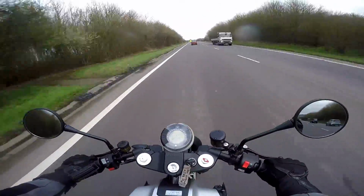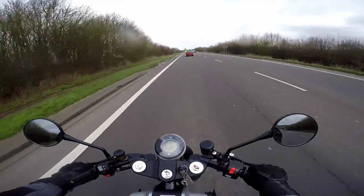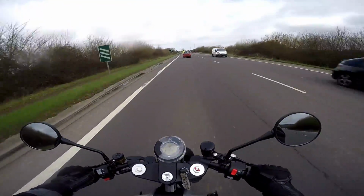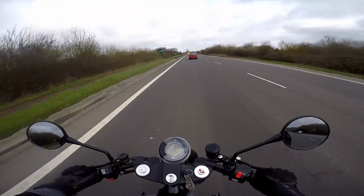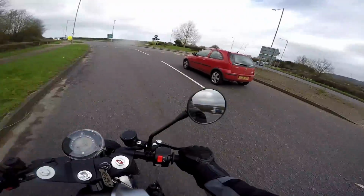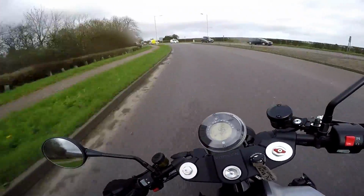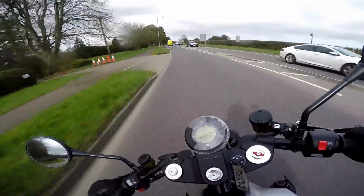I've enjoyed my time with it. It's a lively, agile little machine. I don't think I've ever seen another one in the wild. So pretty exclusive too. You're not going to bump into people around town that are riding another Vitpilen. Quick shifter is absolutely cracking on here. Handling is superb.